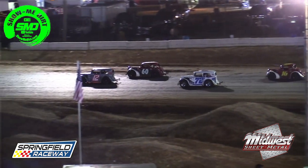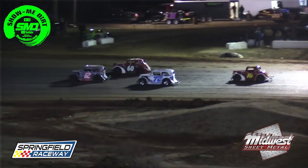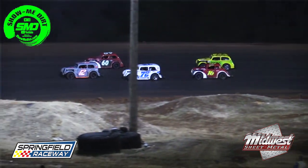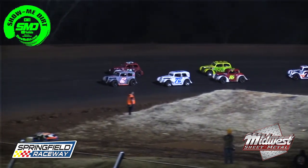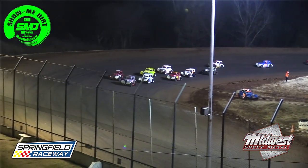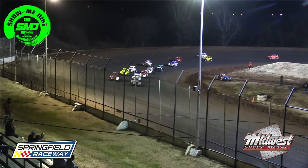So number 60, having a choice between the bottom or the top. He chooses the top, so the 72 is Simon on the inside of him. As they come out of turn number four, the lights will be going off. We'll be getting back to green flag racing here.